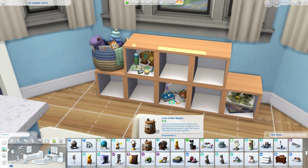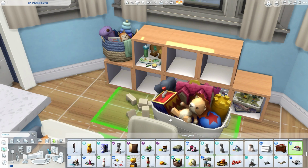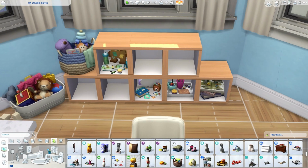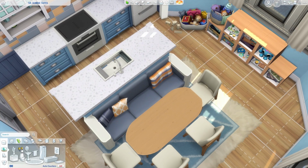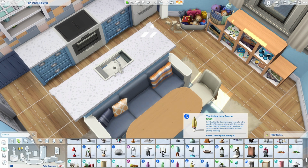I think it's quite cute to have this area where they've got a lot of clutter, but it doesn't make the room look messy. It's kind of like organised chaos, as I always say, which is always good. So we've got organised chaos in the corner.